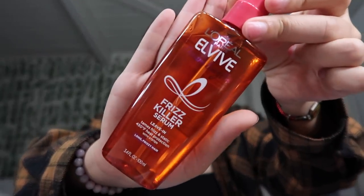It's supposed to be for when you curl and straighten your hair, for heat. My hair is so frizzy. Let's see if it works. I don't know, I just grabbed it. I couldn't find anything else. And then I ordered something on Amazon. Well, two things on Amazon.